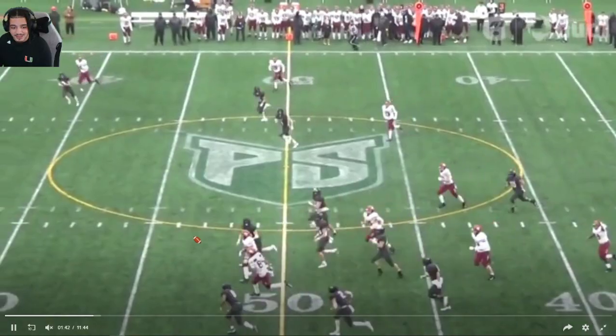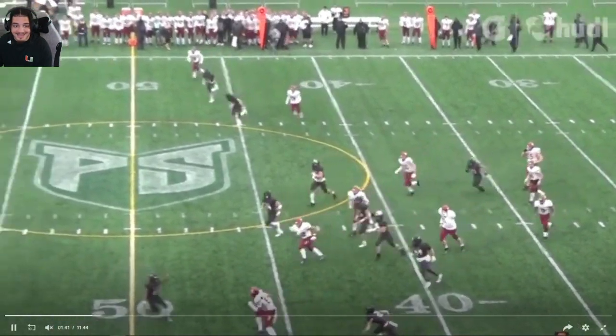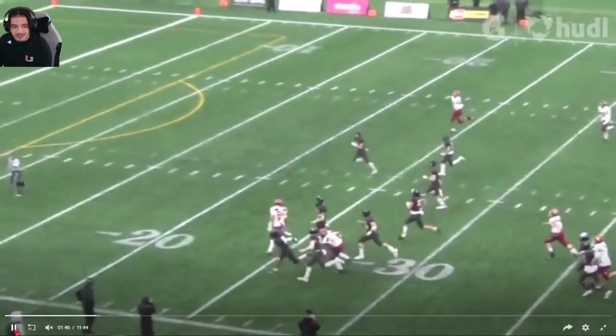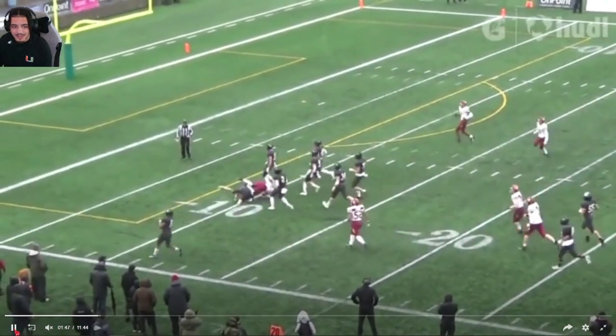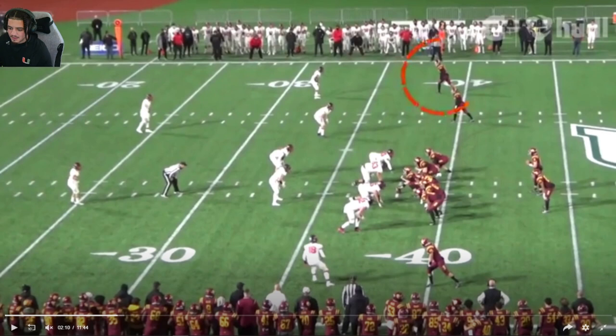Insane stride, insane ability at 6'6". This is somebody who's going to be a dynamic tight end at Tight End U. And it's crazy because it's just like, bro, back to back to back to back to back to back. There is no debate, baby. Who's Tight End U?